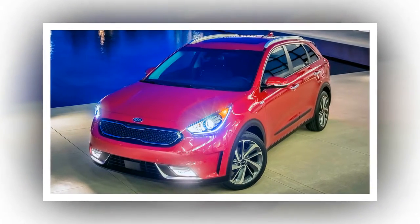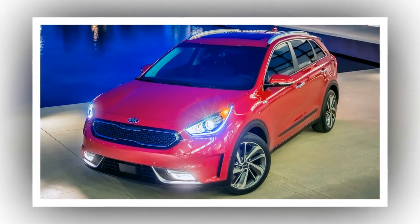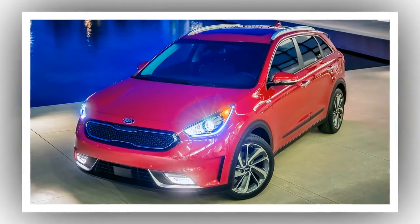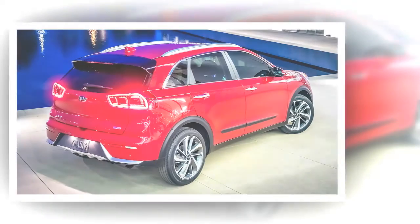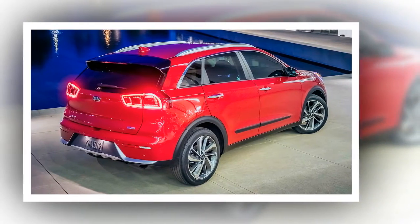The FE, LX, and X models might have a more compact ride thanks to different suspension calibration and taller sidewalls on 16-inch wheels. That said, Kia tends to tune its suspensions on the stiff side, and there is the weight of the hybrid components to contend with.